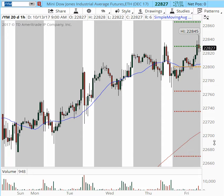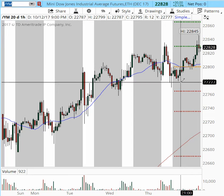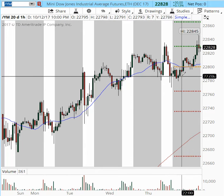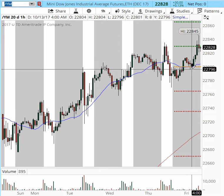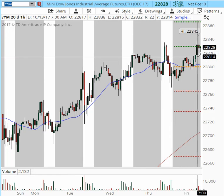It is 9:11 a.m. Eastern Time, and we're going to begin with the mini Dow Industrial Average. Mini Dow is up on the day 29 points, 0.13%. It has set an overnight support level at 22,780, from which it bounced. It came back, set another support level at 22,796, went up, set a new high, 22,845, and now we're waiting for a pullback into 22,820, 22,814 for another leg higher.